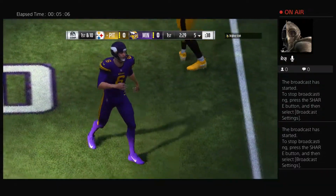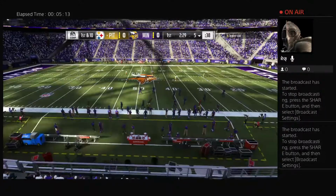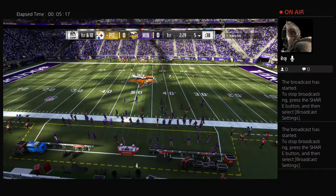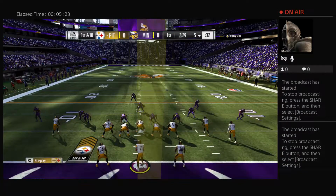That opening drive ended with the INT. It didn't lead to points, but still not the way they were hoping to begin the game. But how about going and telling your defense, thank you, a huge thank you. You said it didn't lead to points, stalled off that drive. Now they've got a chance to redeem themselves, maybe reward their defense a little bit by putting some points on the board on this one.